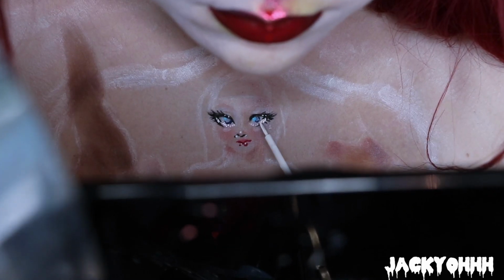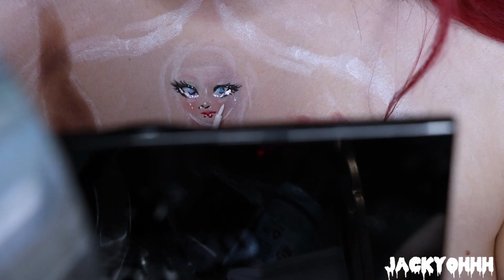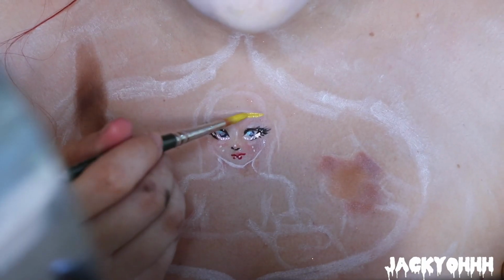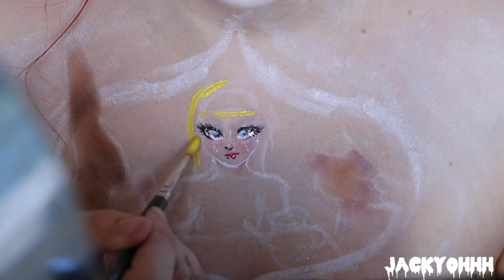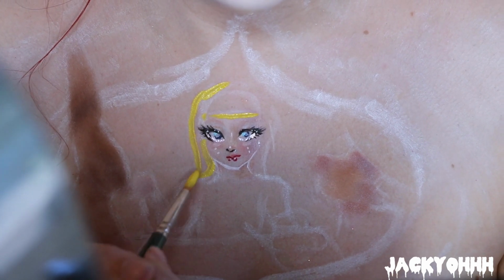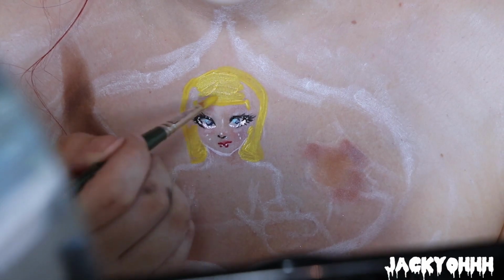the face. Then I took this other white liquid liner and I just put dots and lines throughout her face just to make her face look a little bit more defined. And she's really starting to look like a person, you guys. I'm so excited. And then I went in with some yellow paint and I colored in her hair.